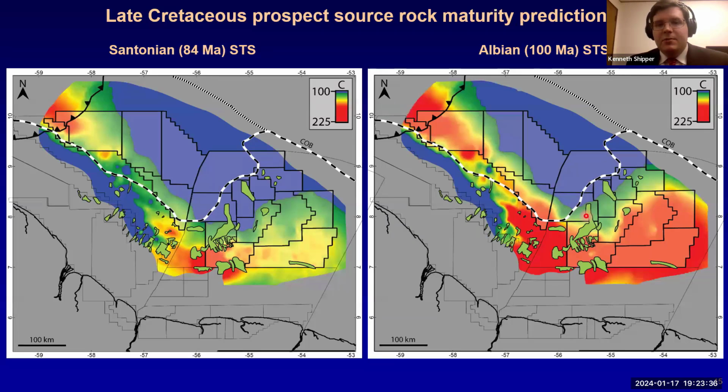Let's see, in block 42, I'm going to mispronounce this, but the Zandery 1 well was non-commercial, which showed potential for a working petroleum system. And in blocks 52 and 53, where it's really prospective, Petronas has recently made an oil discovery at Roystonea there. This lines up well with this 3D basin model, especially in the Santonian interval.